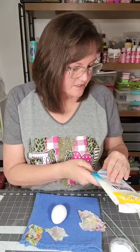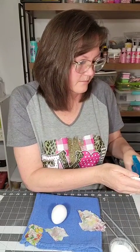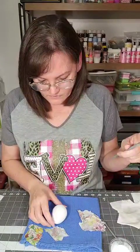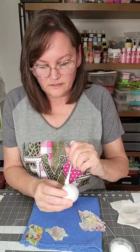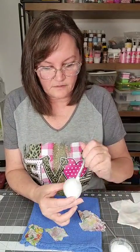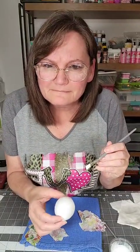Alright, so doing this, I do want to have a wet paper towel handy, and I'm just going to dip in and get going here. I'm just going to put on some Mod Podge, and if I'm missing comments, I apologize. Haven't used Mod Podge either. Really?